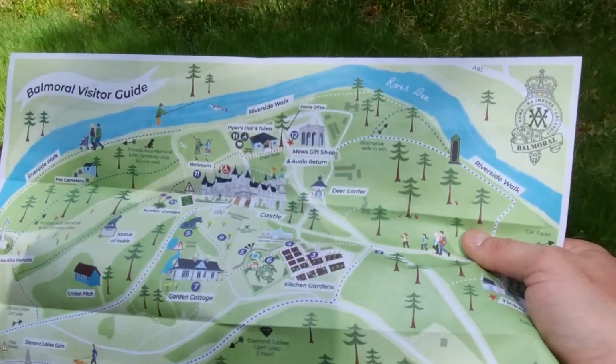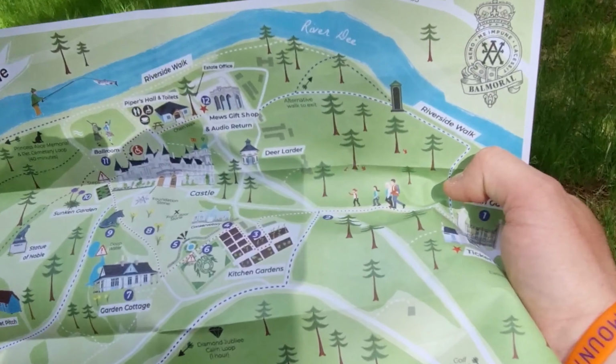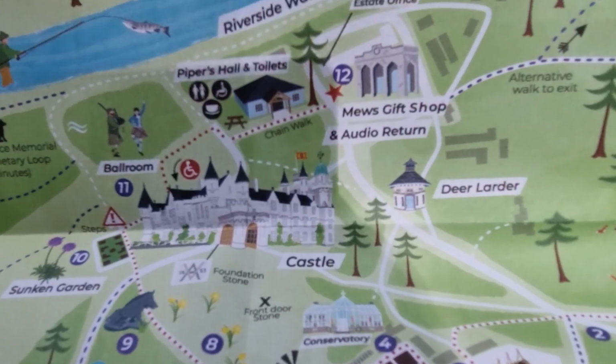We're in, and I paid as well. I didn't jump over the fence. We'll have a look at the map. Let's see where we're going here. So we're somewhere around here. I'm just going to follow that across over the castle.